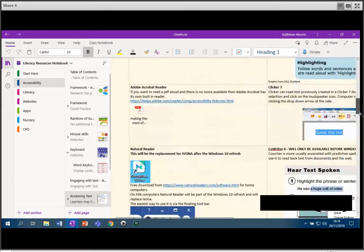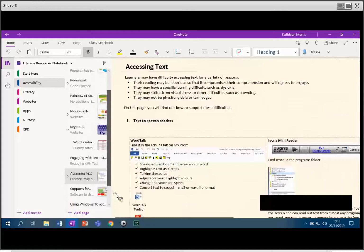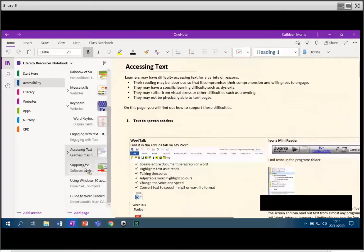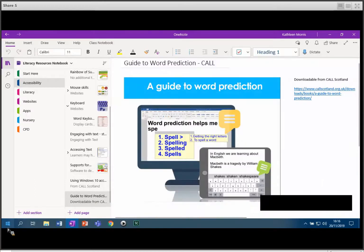You'll see co-writer and such like there as well. And we just moved down, there's supports for learning. So we made some of our own resources, but we also, remember I said it's something about using tags. This is the to-do part that we tagged, so we would find out which bits to do. And then straight away it can be updated.